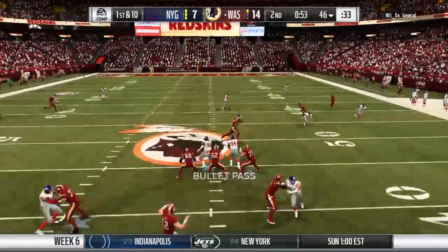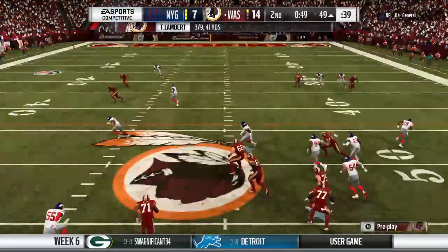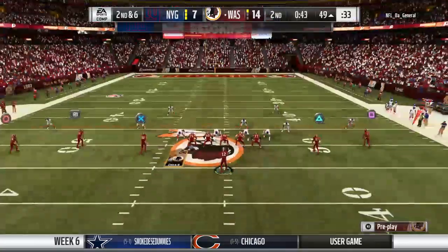First down. Lambert got his man complete over the middle. That's Hodges. And he'll get it into enemy territory just across midfield at the 49. That throw good for 4. It's second down.